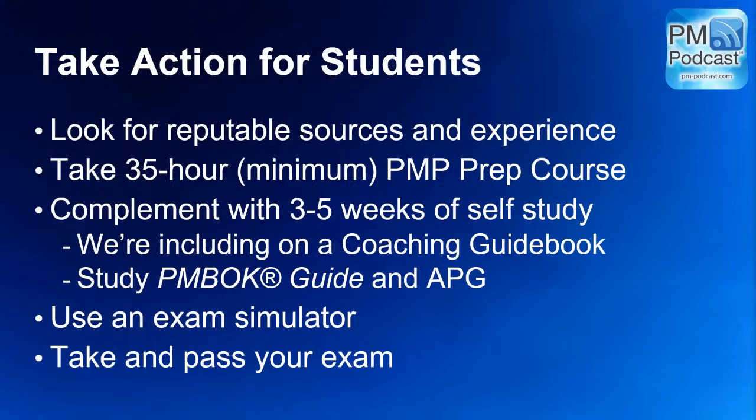You want to study the PMBOK guide, the Agile practice guide. Those are the two most important things you want to look at. Use the exam simulator. And I know this sounds a little bit simplistic, but in the end, if you've done all of that, you are going to take and pass your PMP exam.